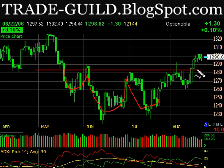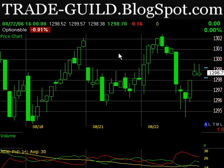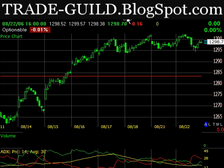Sometimes we get a pullback to the neckline. I don't know if that's going to happen in this case. There's a lot of talk about, is this a rally? Is this a pullback? And in my opinion, what we're seeing right now is the stock is just marking time, consolidating sideways. And if we look at a half an hour chart, you can see the last 3 days, it's just in this trading zone.